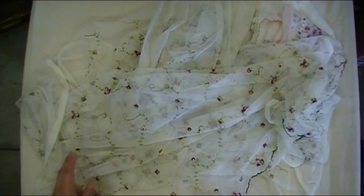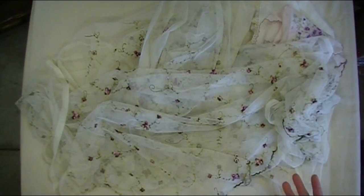I'm still kind of in awe that I found the first piece of this in Florida, and then at a random estate sale in Oregon, I find another piece that goes with it. So that was just kind of a cool thing.